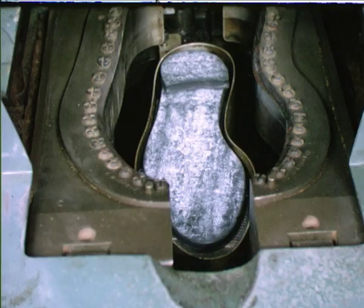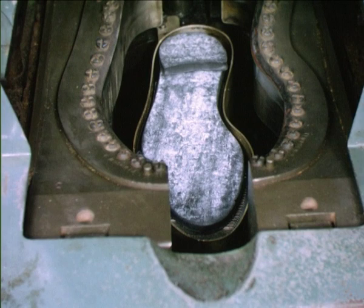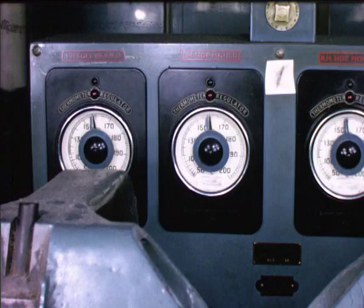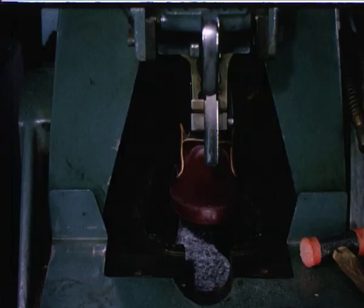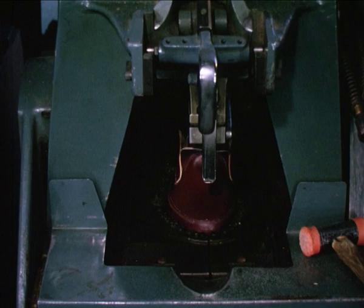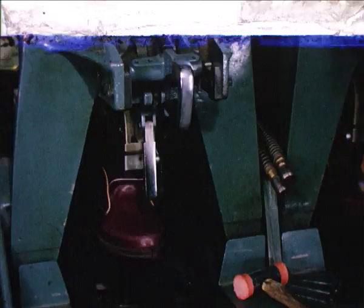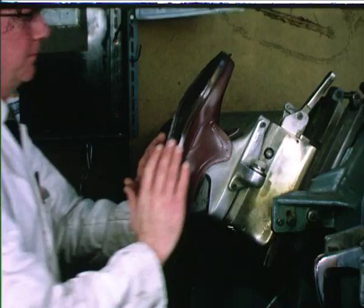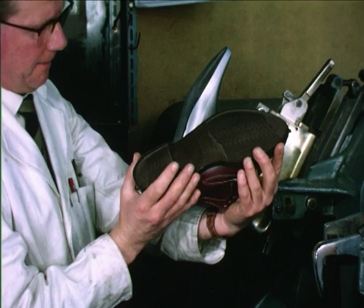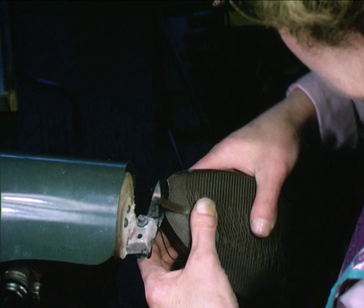A blank of raw, uncured rubber is first placed in the mould. This rubber, which is then subjected to a temperature of 150 degrees centigrade for 9 minutes, flows to fill the mould under pressure and is vulcanized directly onto the shoe, giving a long-wearing, completely waterproof construction. When the shoe comes out of the mould hot, it is virtually finished. Any rubber spew is removed and the fine rubber flash is trimmed.